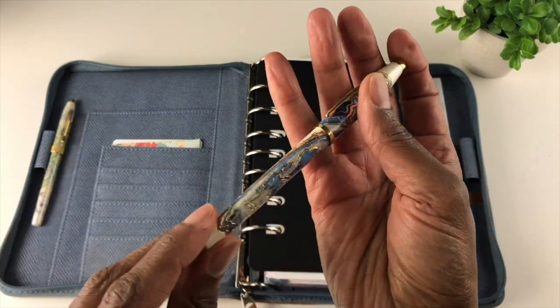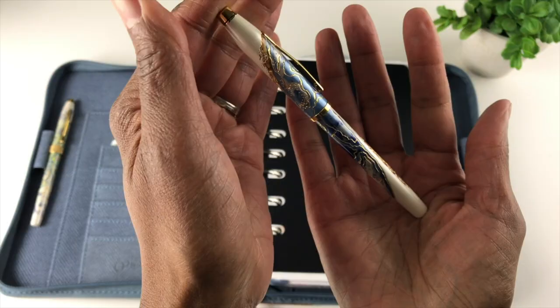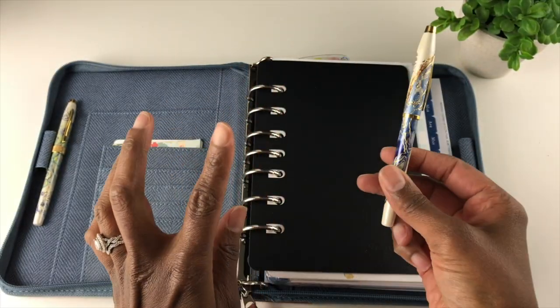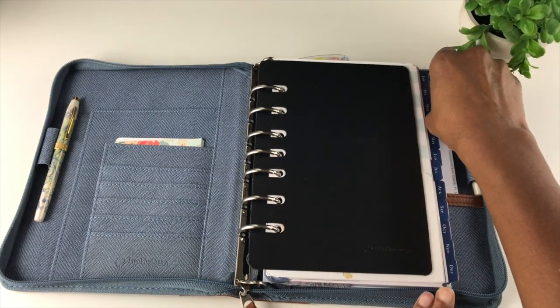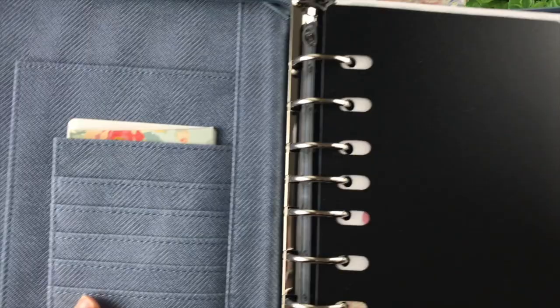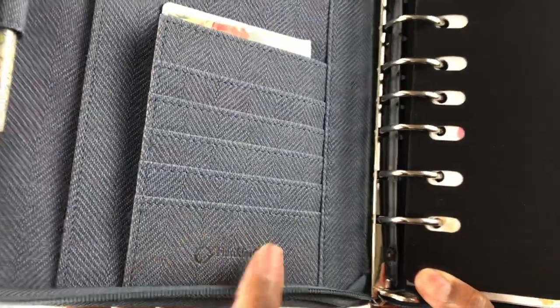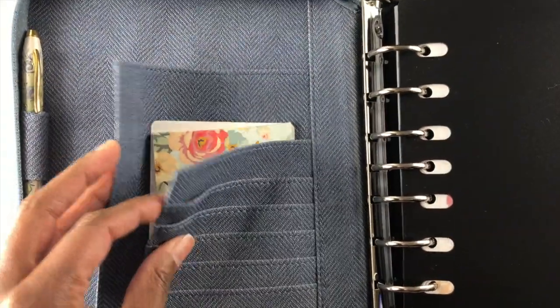Now, this pen is called the Wanderlust pen. Wanderlust means strong desire to travel, and this is in the color of Malta. One pen I have a 0.7 millimeter pen refill in it, and the other pen is 0.5 millimeters. In the front cover here, there is the Franklin Covey name embossed right there, and then you have five card slot holders, and then you have two pockets here.